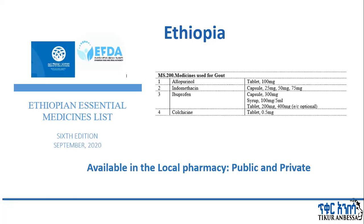It's registered as a tablet, 0.5 milligram, and it's available in local pharmacies, both public and private. But there are complaints that we are hearing that the drug is expiring. Doctors are not ordering this molecule for the treatment of diseases.